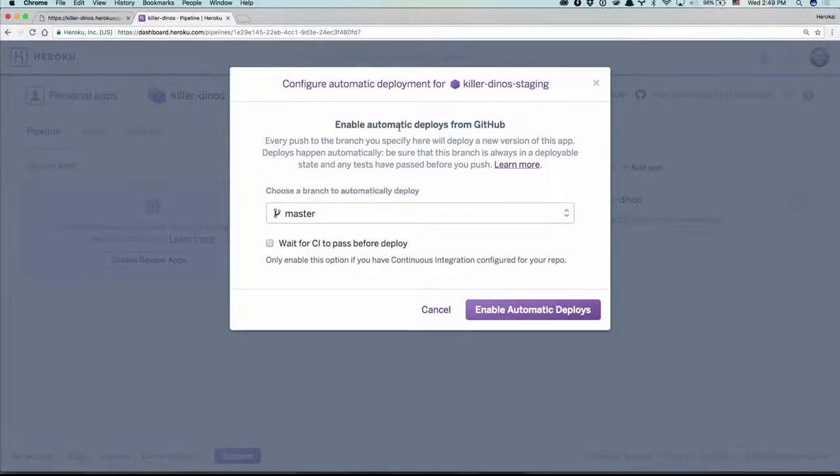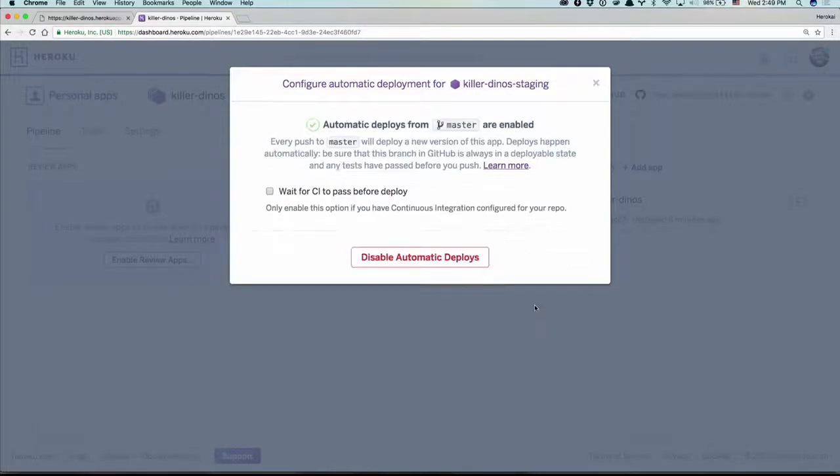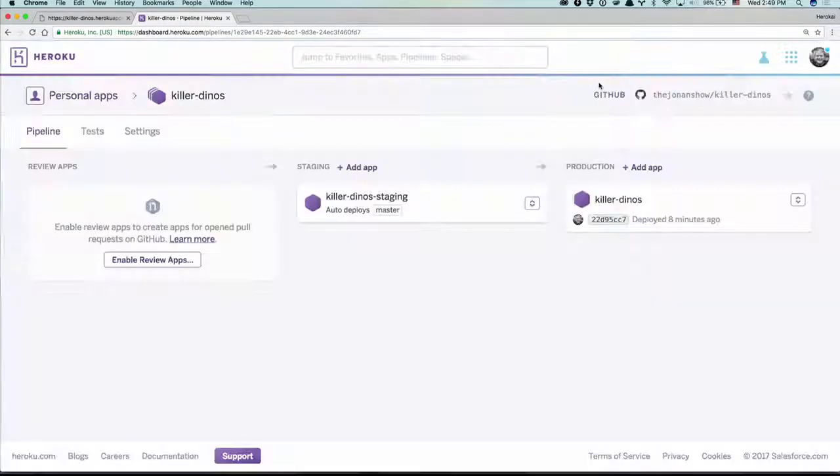During the process of enabling these automatic deploys, you could wait for CI to pass before you deploy as well. So if CI doesn't pass, then master won't deploy if you merge broken changes in. In this case, we would be waiting quite a long time, I think, for CI to pass because we don't have any tests at all. So let's just enable our automatic deploys. All right, we're done.